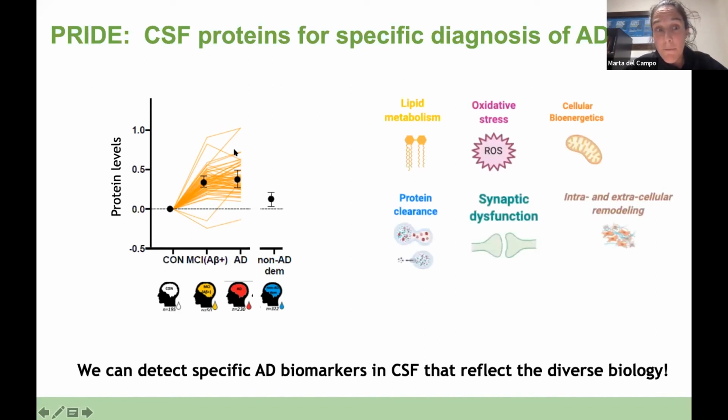If we look at what these proteins do, we observe that they cover many of the different mechanisms that are known to play a role in Alzheimer's disease. So basically, this is a proof of concept that with this technology, we can actually detect specific AD biomarkers in the CSF that reflect the diverse biology of Alzheimer's disease.